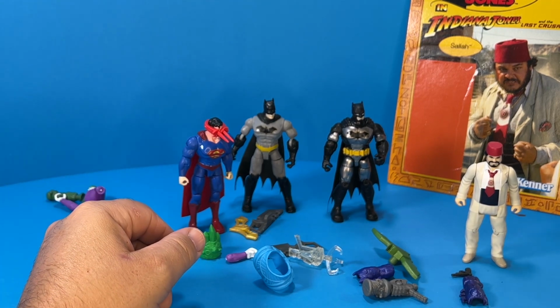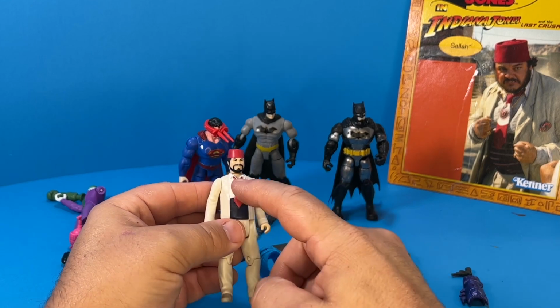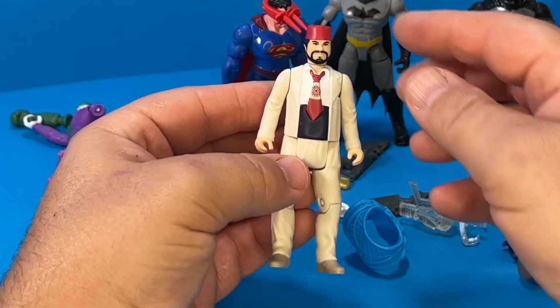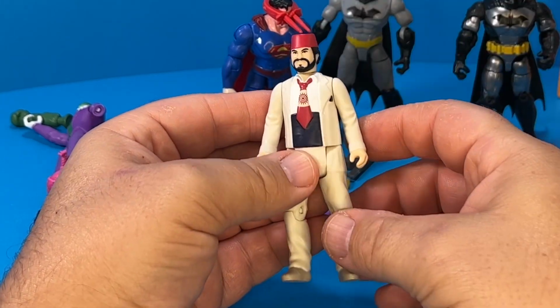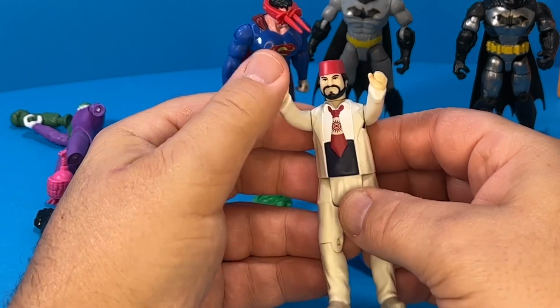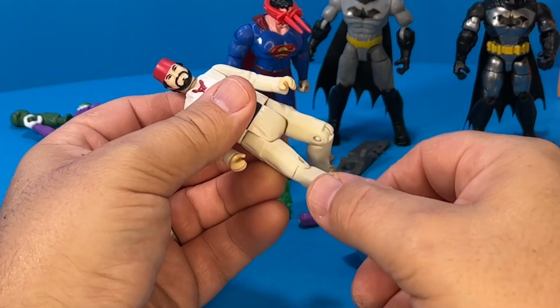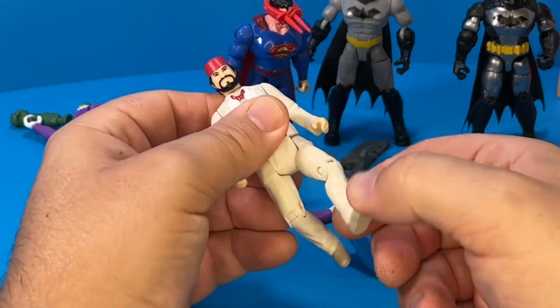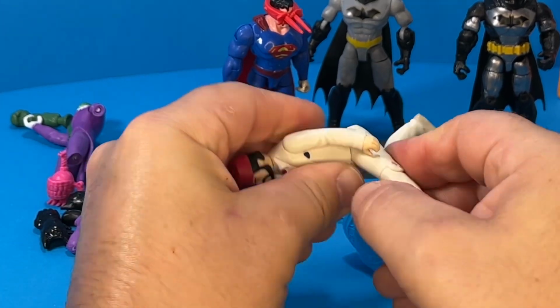Let's take a look at Sallah here. I really like the paint on his tie. The paint on this figure is really nice. His head is nice. Of course, you have to have Sallah if you're going to collect these figures. I do have Sallah from the 2008 version, and of course we've got those weird leg joints that make him look like he's dancing a Russian dance.